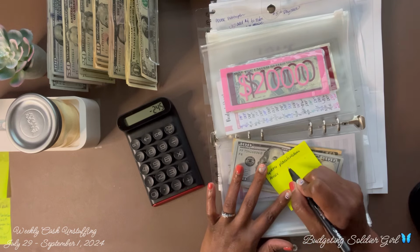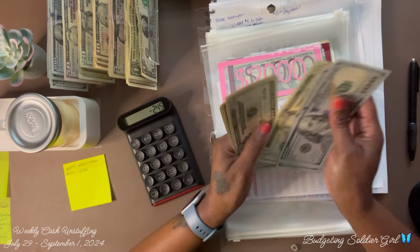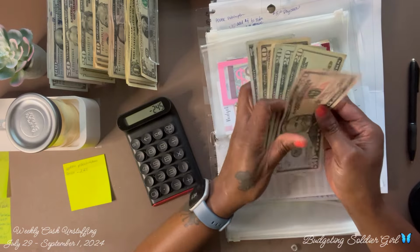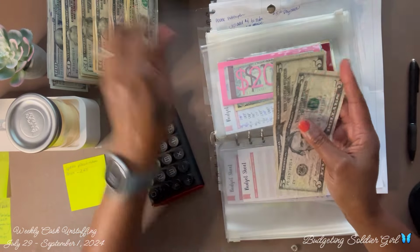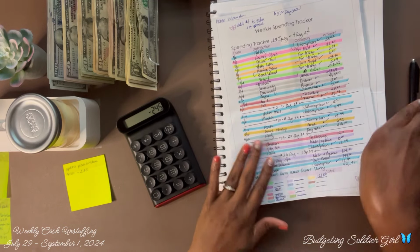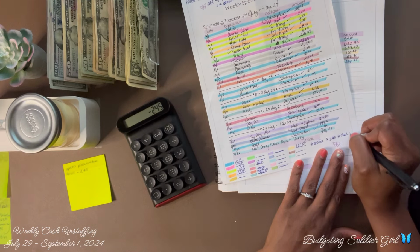So this is from my American Express. So I'm going to subtract $245 from here and update my placeholders. So I'm adding $450. Transfer $245 to checking, and this is Amex.